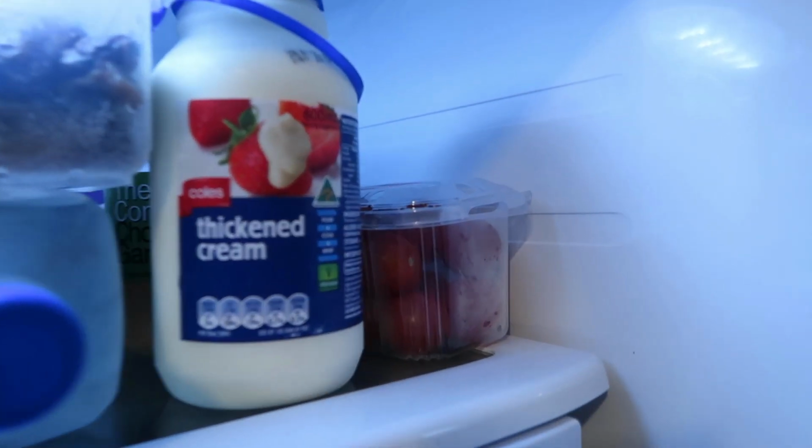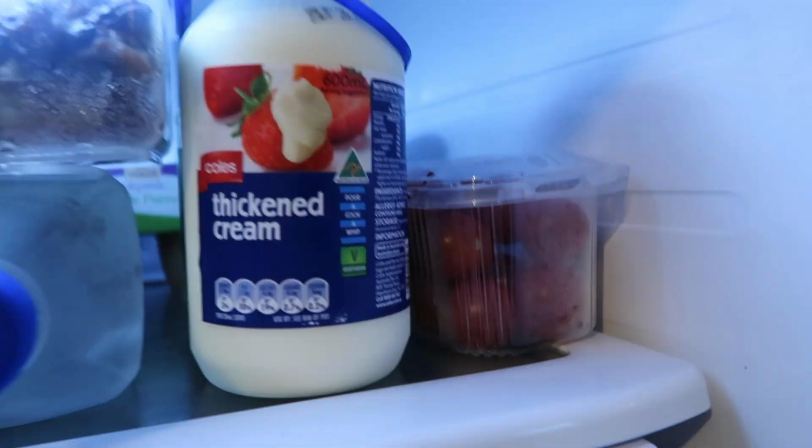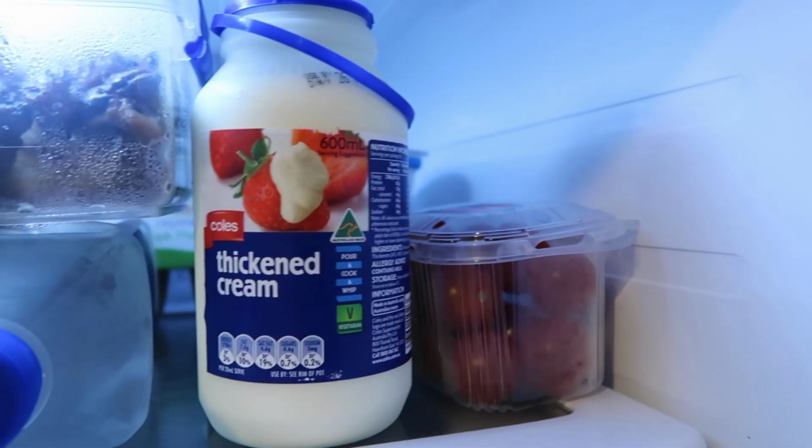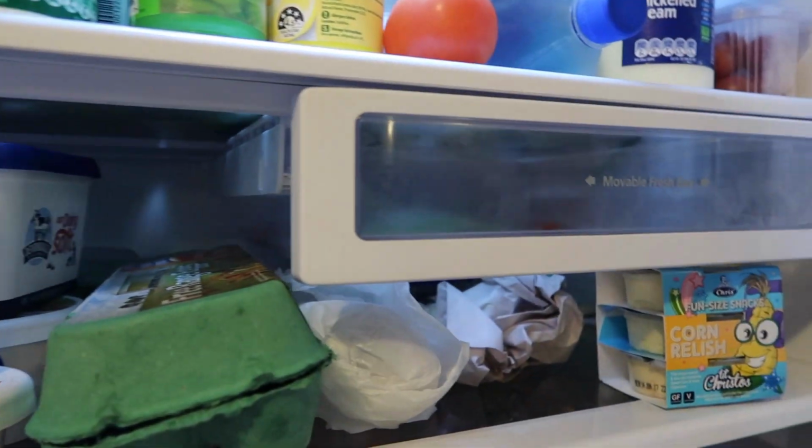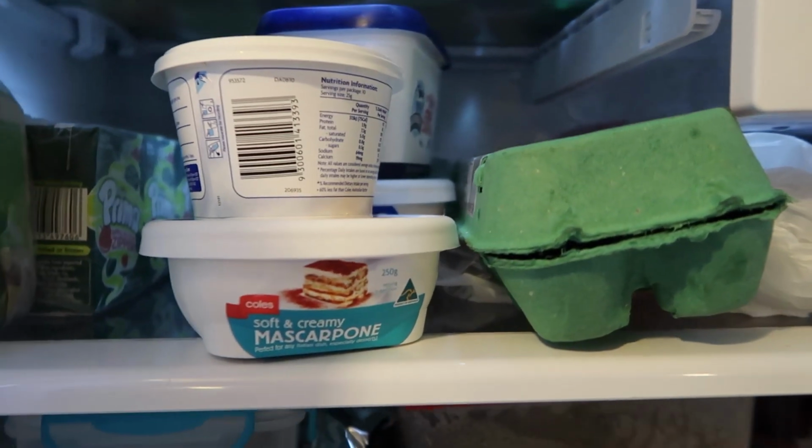We also have your thickened cream or heavy whipping cream, which is great. You can also have your sour cream. As I say, we've got eggs, cream cheese, mascarpone cheese, lots of cheese. Lots and lots and lots of cheese. So that's one of the best things about the ketogenic diet. It does not feel like you are on a diet. You are literally eating whatever you like as long as the carbs are low.